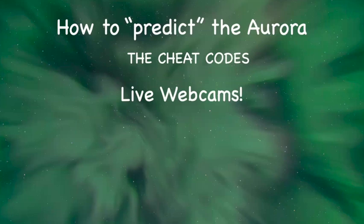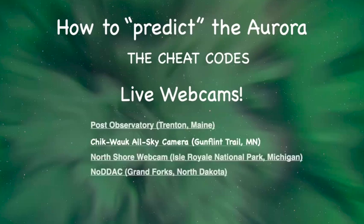So you can be in your bed, you're in Ely, you hear this aurora is coming, you maybe want to go out, maybe you don't. Just check one of the live cams. I'm starting with Maine. Anywhere in Maine is more south on the latitude scale than Ely, Minnesota, and further away from the aurora oval. If Maine is seeing it, we're going to see it.